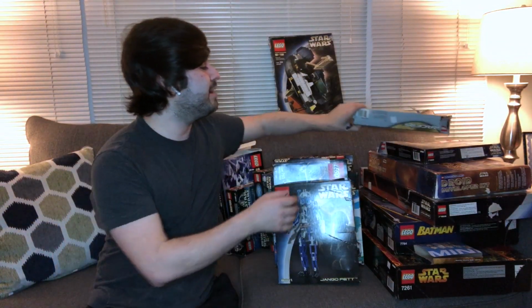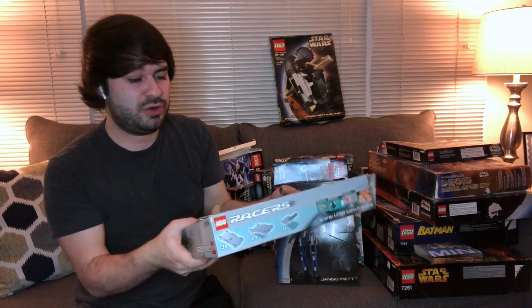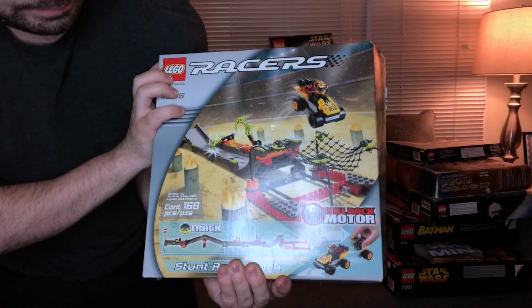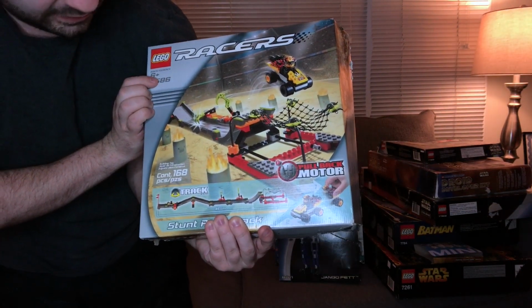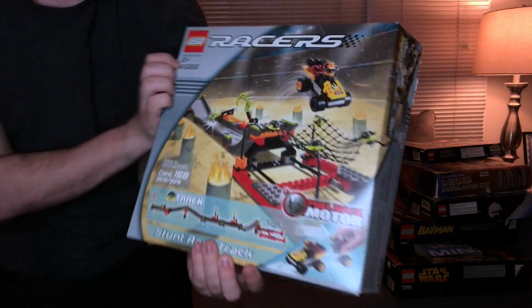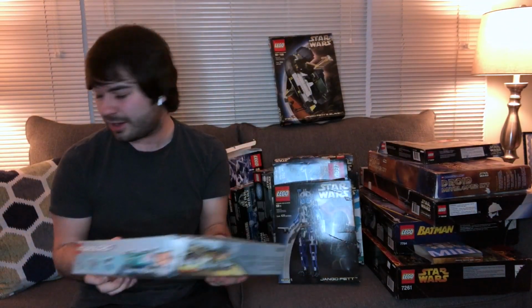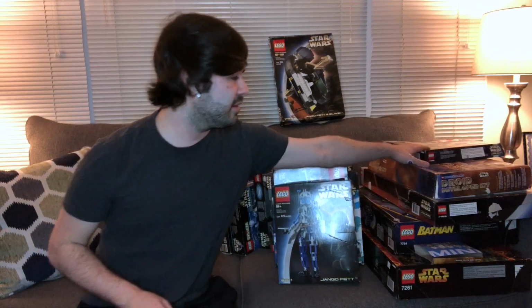Okay. So anyways, here we've got Lego Racers. Now, this isn't a set I had as a kid, and truthfully, this will probably find its way to my eBay store at some point, but we'll see. This is 4586. I can't even see a set name on it. I guess Stunt Racetrack. It's kind of cool, kind of nostalgic, but once again, this isn't a set I had as a kid, so it's not one that I particularly care about. But just about everything else here I had something from the series.